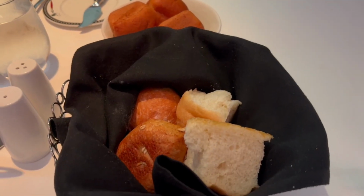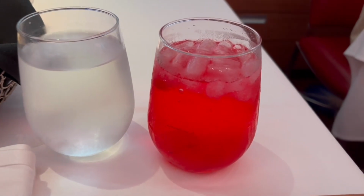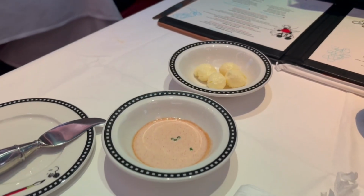Now, I did prefer the bread here at Animator's Palette because it had soft focaccia, and I enjoyed that a lot more than the typical hard rolls that you get at some of the other dining locations.